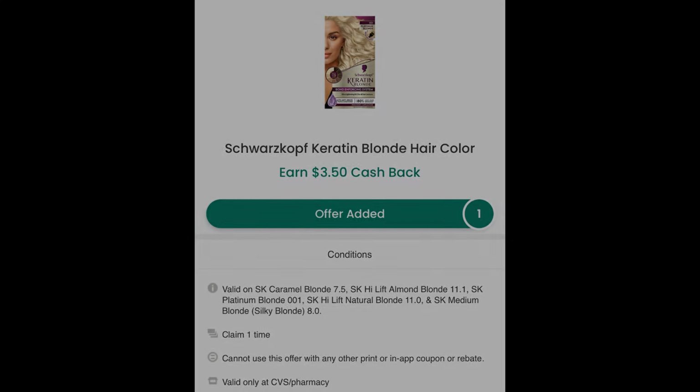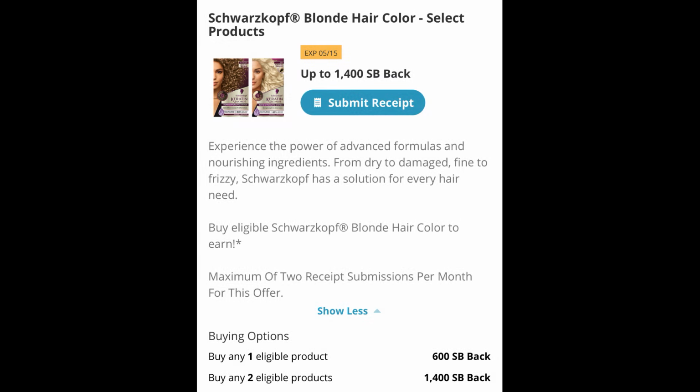And then over on Swagbucks, we have $14 back when you buy 2. This is such an amazing deal. So after everything, both of these items are going to be free, plus a $6.52 moneymaker, which is just incredible. And I haven't even used that $15 CRT yet, which is going to take a little bit off of them as well. So the deal is going to get even better.